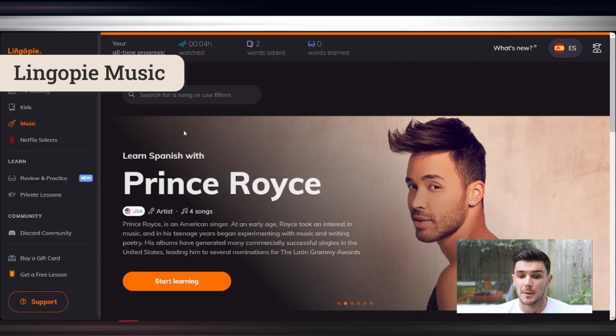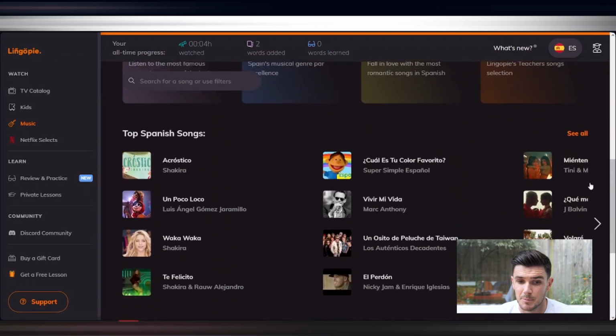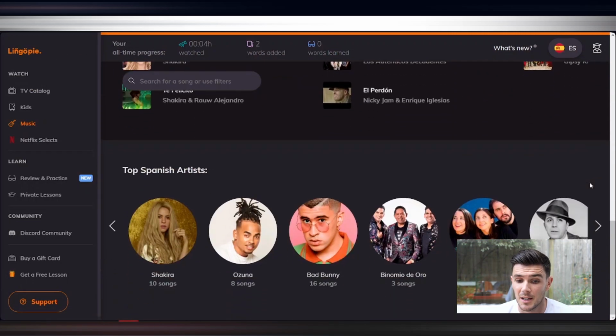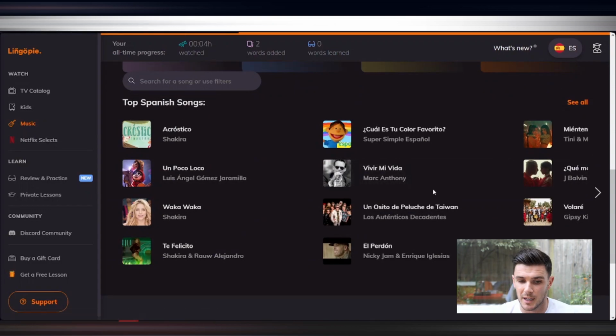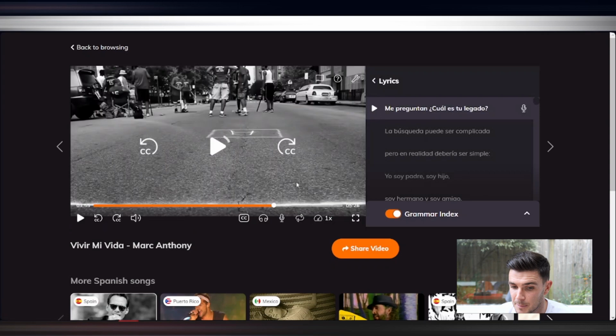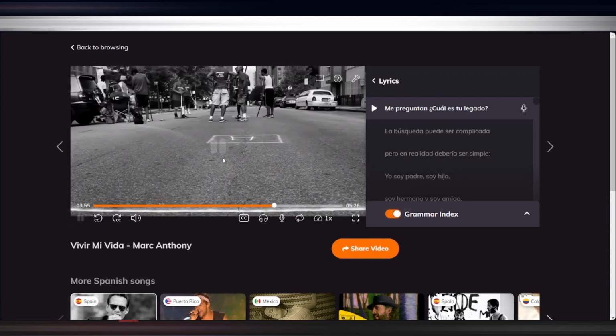They also have Lingopie Music. So as you can see here, it gives you a list of playlists, popular artists, how you can learn a language by singing. You can pick by genre as well. Let's say, for example, that I click on Vivir Mi Vida by Mark Anthony. You can listen to that song. I'm going to click play here.